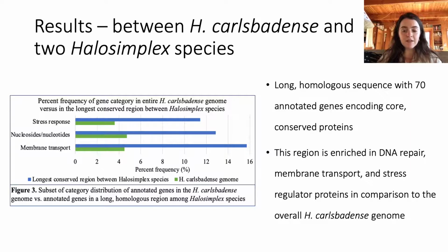To summarize, Figure 3 suggests that the longest homologous region between the Halosimplex species is enriched in stress response, nucleotides, and membrane transport mechanisms, which could mean that these functions are important for survival in hypersaline conditions. This is because these organisms are highly adapted to high salt brines.